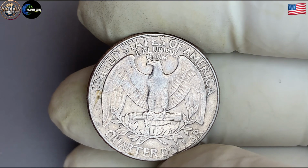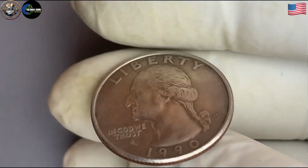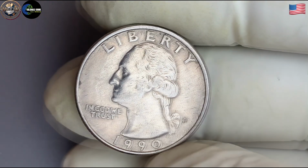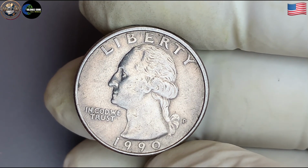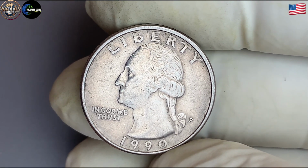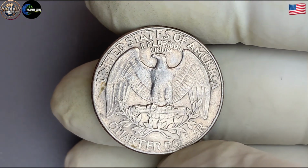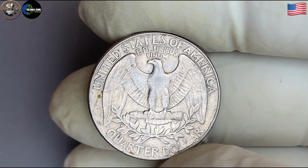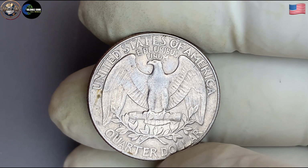Most of the 1990 quarters were used in day-to-day transactions, meaning they're subject to scratches, fading, and other signs of wear. But the coins that have been preserved in excellent condition, whether through careful storage or simply being kept out of circulation, are the ones that hold immense value. Collectors know that coins from specific years can be particularly valuable, especially when they are in excellent condition. And for the 1990 Washington quarter, the demand for high-quality specimens has only grown over the years. As more collectors look for ways to complete their sets or secure rare coins, the value of these pieces continues to rise.